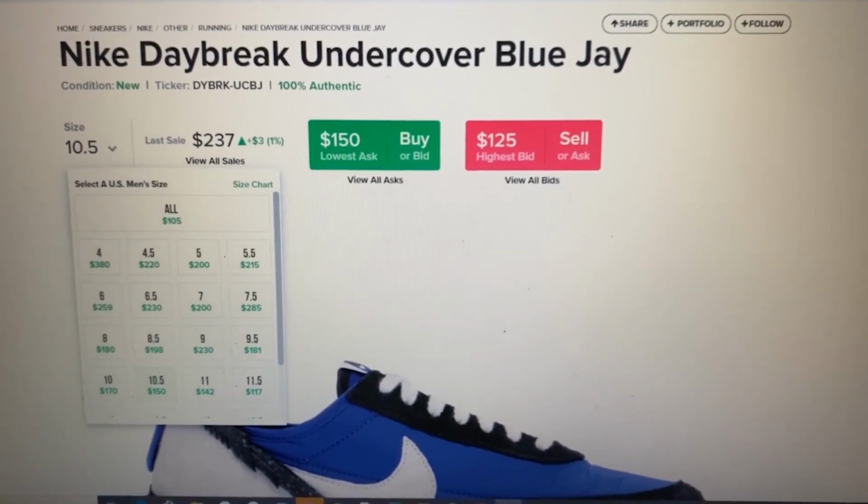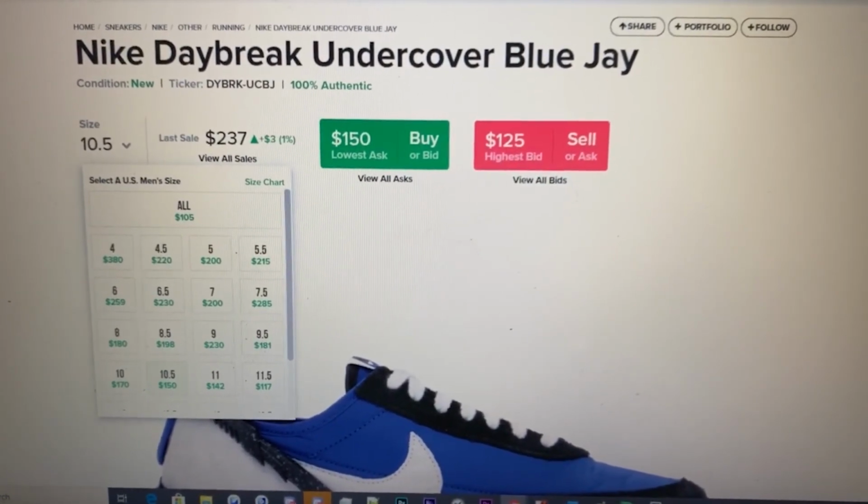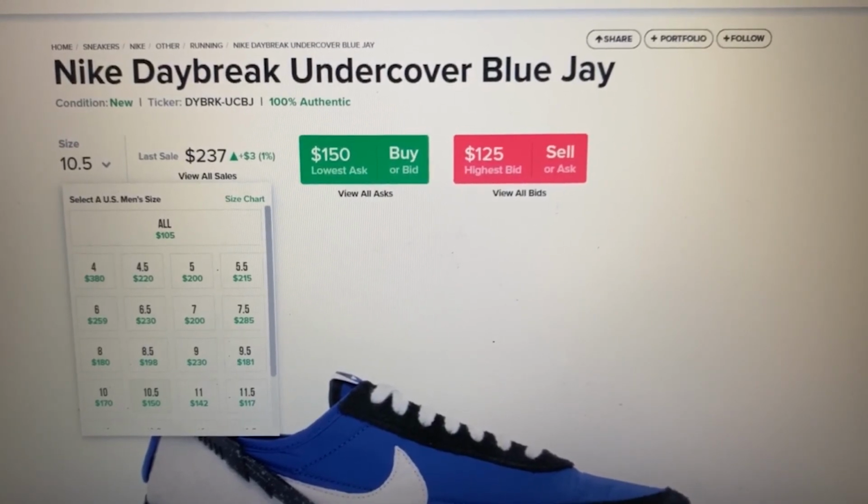A couple shoes also restocked, but unfortunately I wasn't able to get those. Should be some more Nike restocks happening soon, according to some people I know. So gonna keep track and see what happens with that.